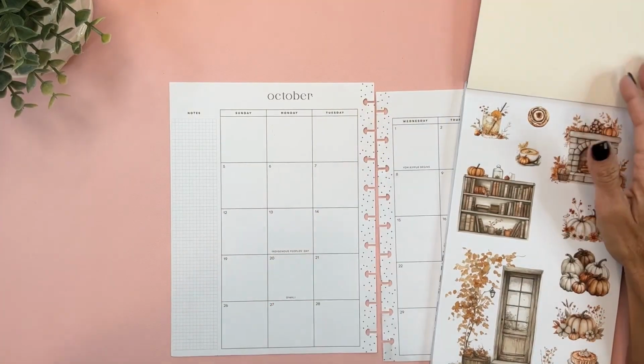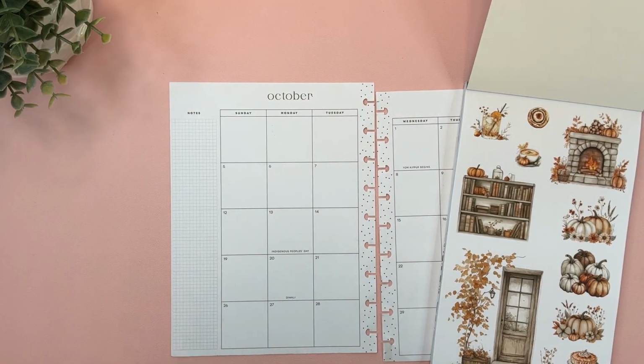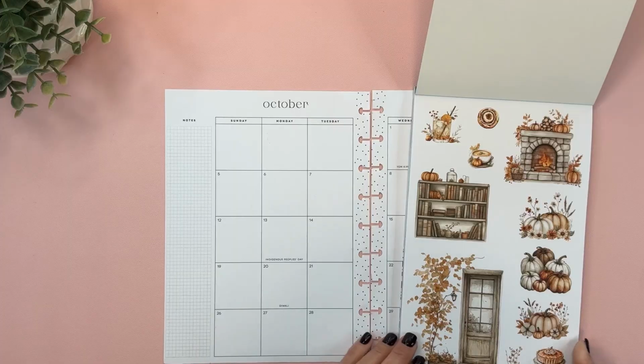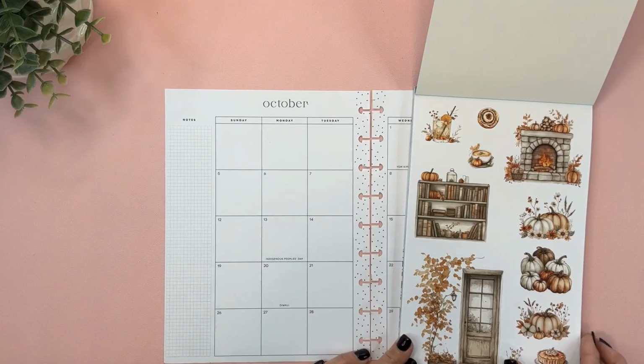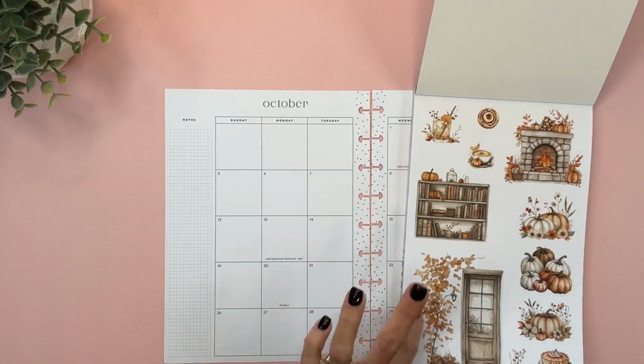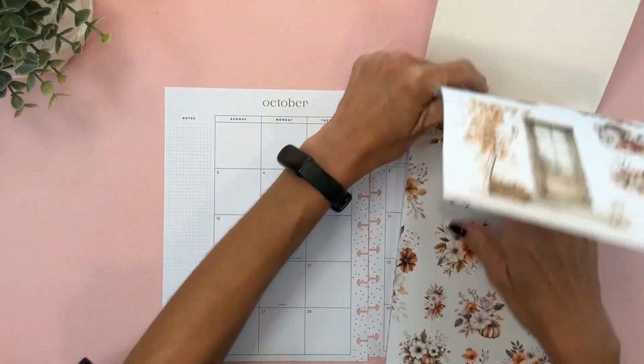And since my October monthly is mostly not super functional, I do put whatever I have in there at the moment, but a lot of it is deco, and I just like it that way. I don't really come back to it to refer to it that much. So I'm going to use the Halloween set, even though I can't wait to use this. I'll probably use that for a weekly spread.